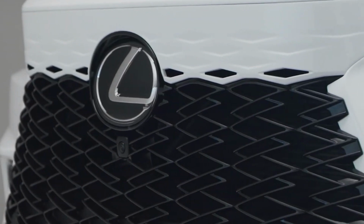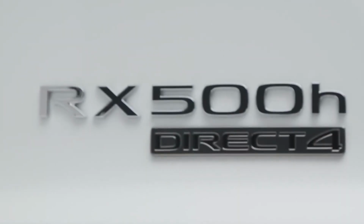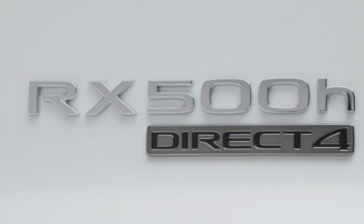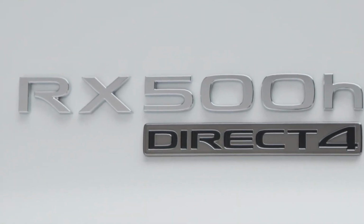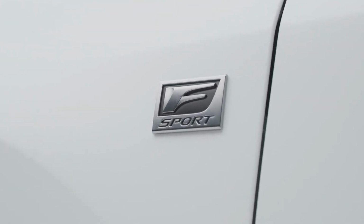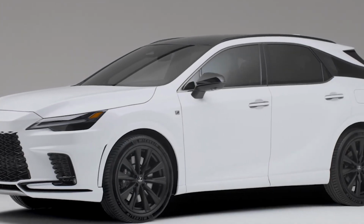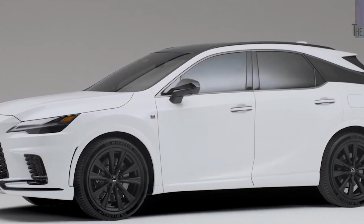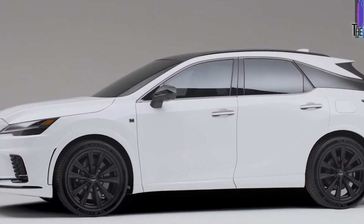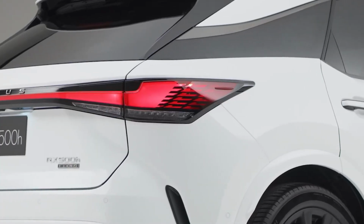The RX competes directly with other luxury crossover SUVs, such as the Genesis GV70, starting at around $44,000 and going up to almost $65,000. The BMW X3, starting at around $47,000 and going up to almost $62,000. And the Porsche Macan, starting at around $58,000 and going up to more than $69,000. Bear in mind that none of these vehicles have a hybrid variant, so the Lexus RX Hybrid is uniquely placed in this segment and seems to be the perfect deal if fuel economy is a factor in your buying decision.